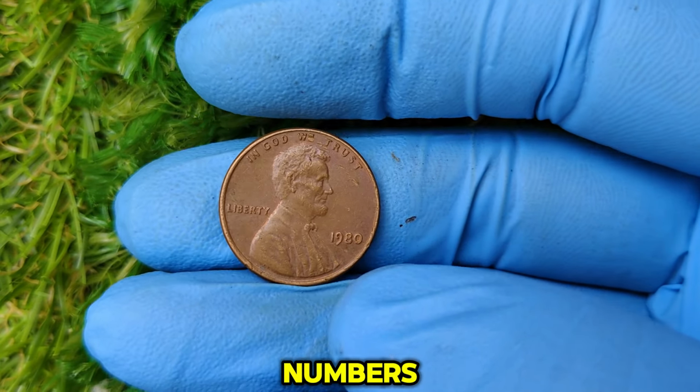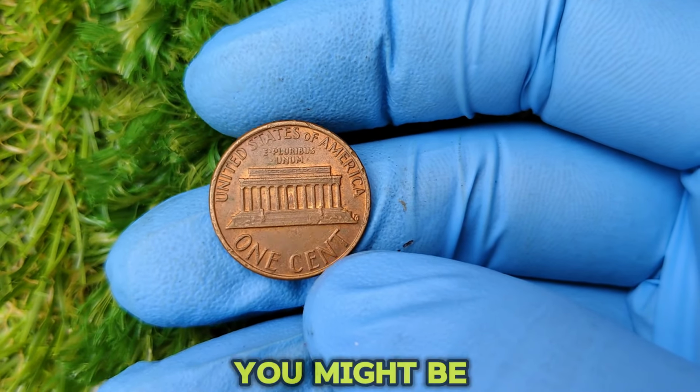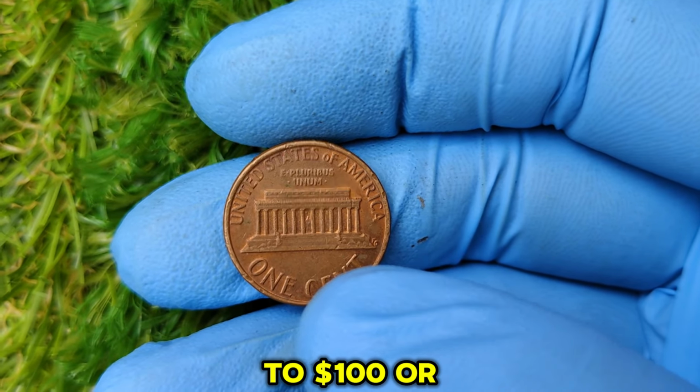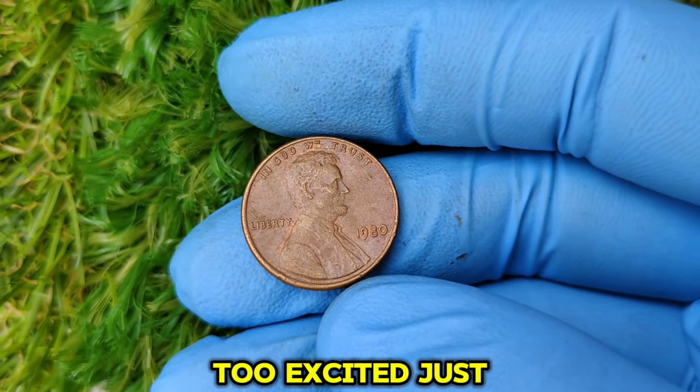Now let's talk numbers. If you've got a 1980 no-mint mark Lincoln penny in pristine, uncirculated condition, you might be able to sell it for anywhere between $50 to $100, or even more, depending on its specific grade and demand in the market. But don't get too excited just yet.